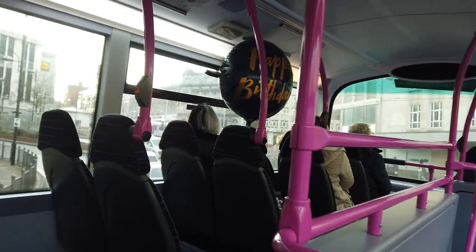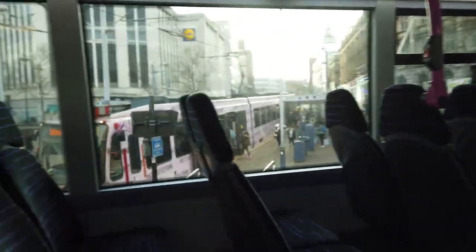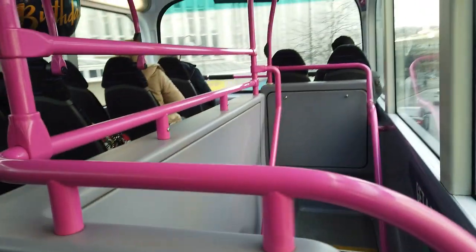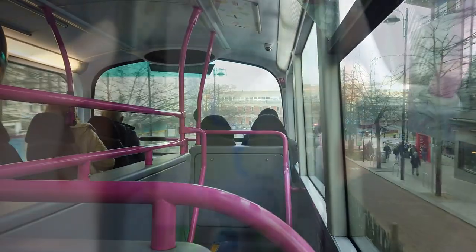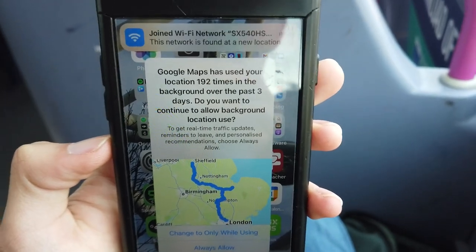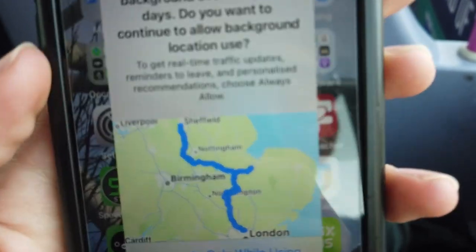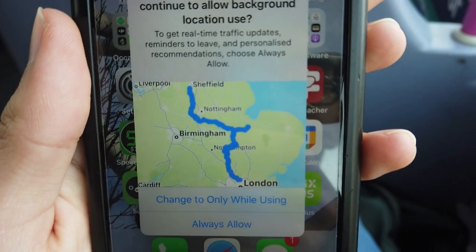Oh, I see trams. Tram 118 there. Pretty Little Thing livery, heading towards Meadowhall. Can we beat it there? I think this is one of the most interesting notifications I've ever received. Google Maps has used your location 192 times in the background over the past 3 days. Do you want to continue to allow background location use? And look at that map. That is what we've done.